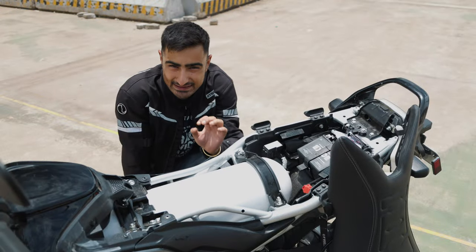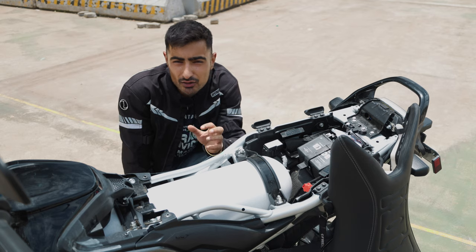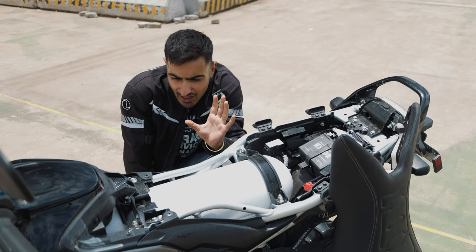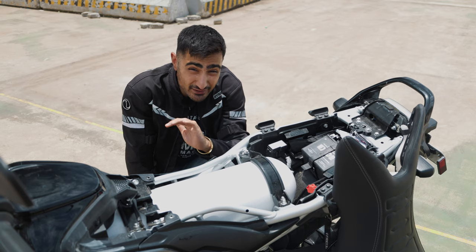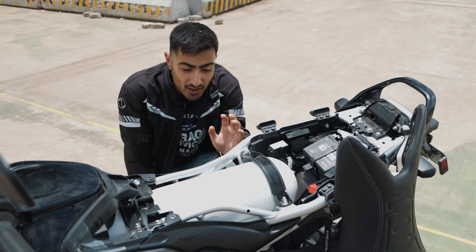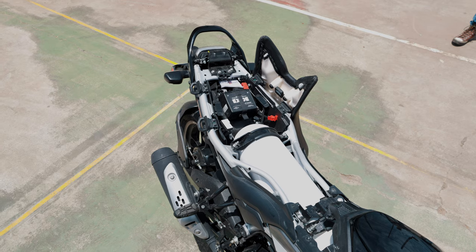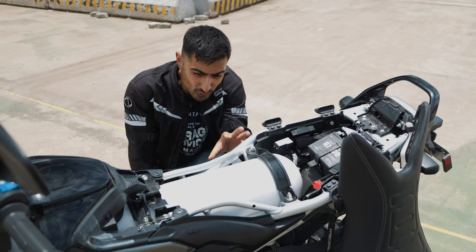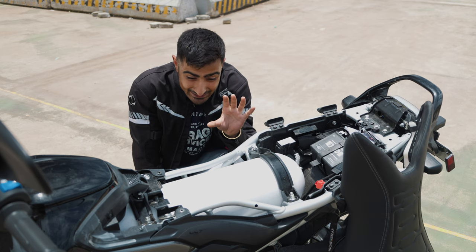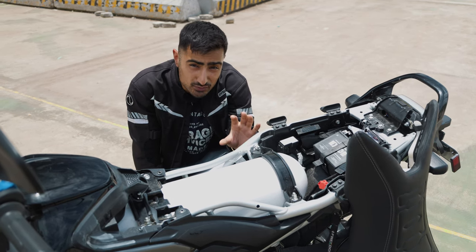Now time to address the elephant in the room, or the large tank in the motorcycle. You might be wondering how safe is it actually? Well, Bajaj claim that it is very safe, and they've tested for it. Not only have they passed the AIS tests with flying colors, they've also done some extra tests on the motorcycle to ensure that the tank is always going to be intact regardless of what happens to the motorcycle.